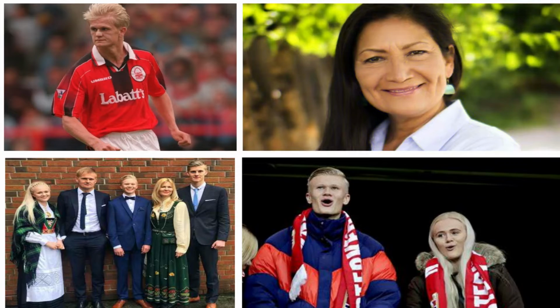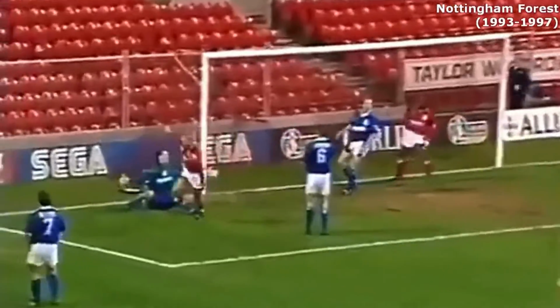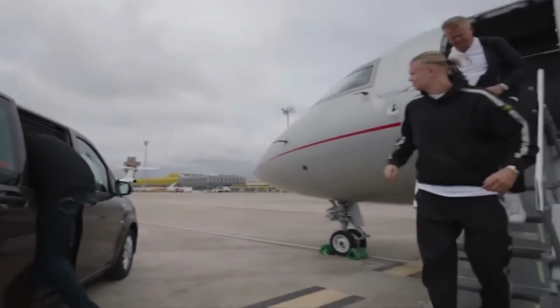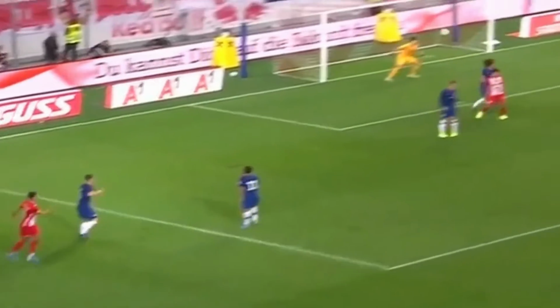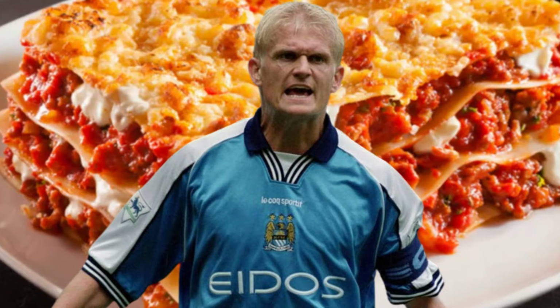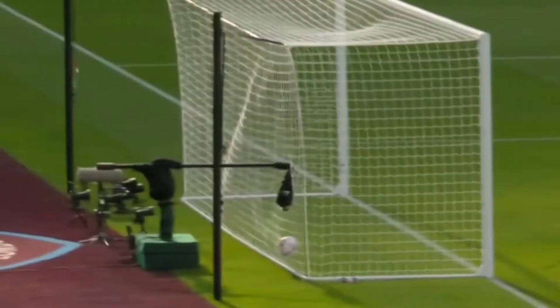Erling is lucky to have been born into a footballing family. His father, Alfie, played professional football for clubs in England and Norway, including Bryne FK, Leeds and Man City. But it seems like Erling has gained more from his father's culinary skills than his football experience. We hear that Alfie makes a banging lasagna, and that is the secret behind his son's insane record-breaking form since he joined the Premier League.